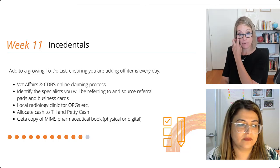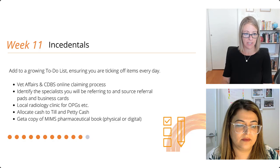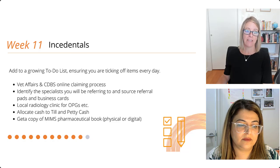Identifying the specialists you're going to be referring to. Make sure you get their referral pads and business cards to hand over to patients. Local radiology clinic that you're going to get your OPGs taken at. Allocate cash to a till, petty cash. Get a copy of the MIMS pharmaceutical book, whether it's a physical or digital copy.